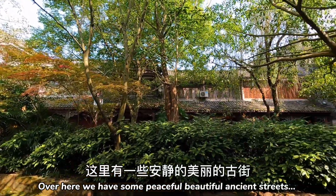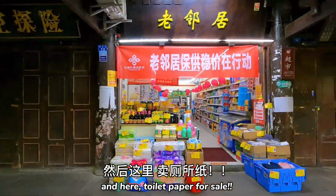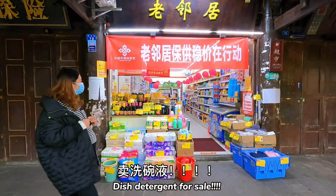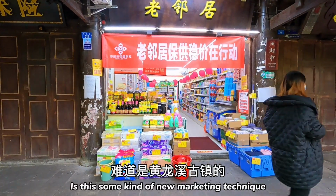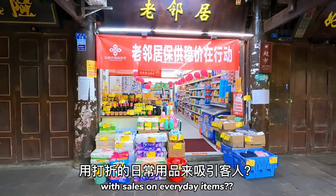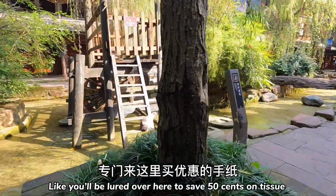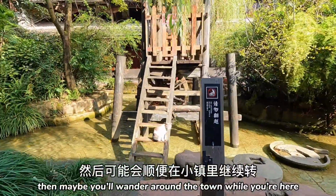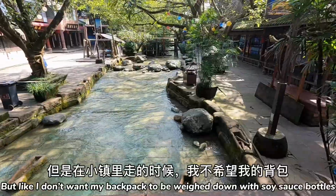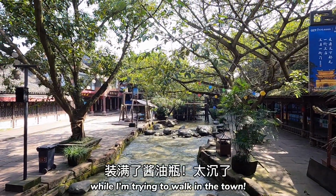Over here, we have some peaceful, beautiful ancient streets. And here, toilet paper for sale, soy sauce for sale, dish detergent for sale. Is this some kind of new marketing technique to draw people over to this town with sales on everyday items? Like you'll be lured over here to save 50 cents on tissue and then maybe you'll wander around the town while you're here and buy some other stuff. But like, I don't want my backpack to be weighed down with soy sauce bottles while I'm trying to walk in the town.